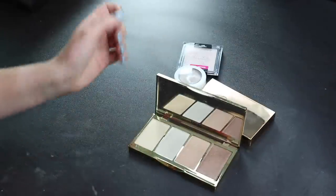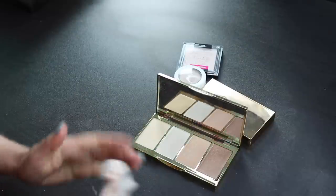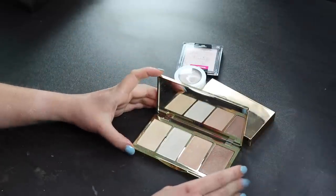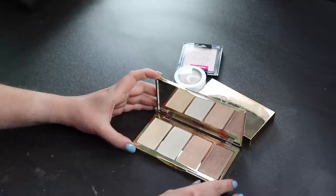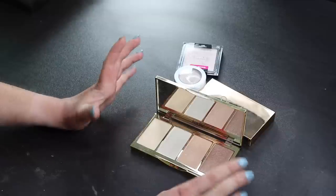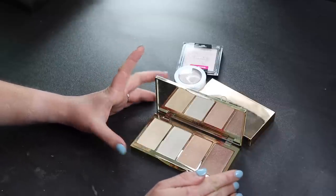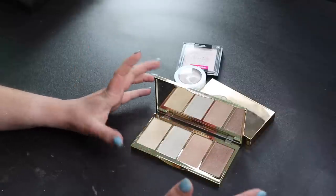So I'm going to keep this palette for these two shades right here, and I don't know if it'll make it through another declutter because I don't reach for it that often. I feel like I need to kind of put it out on my desk for me to really want to reach for this and to use it more. But at the moment, I'm just so much more into the more colorful highlighters that this is the kind of thing that I just don't really want to wear anymore.